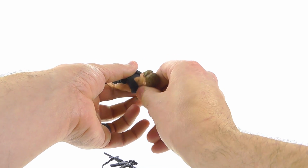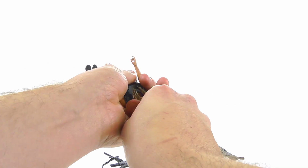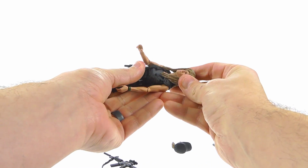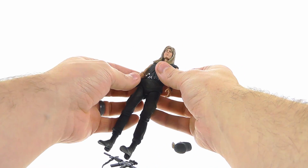And then for the other head, and I'll zoom in here, you can take a look. You can pop this off, and then this one actually is really hard for me to get on. It doesn't seem to want to go all the way down, and it just kind of sticks up here. So hold on. There you go. You really got to work that on there.